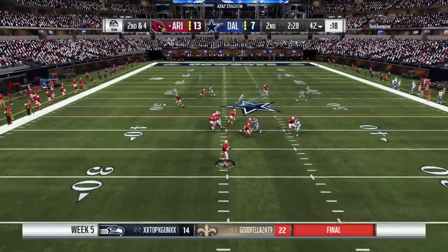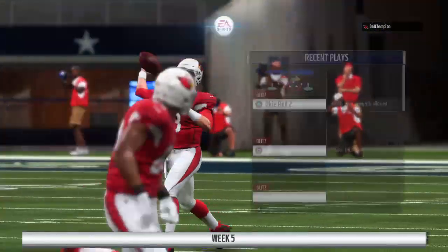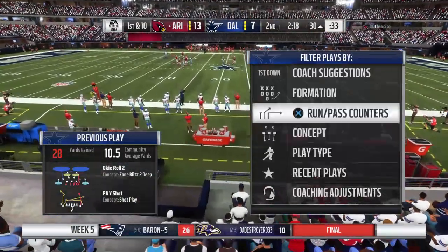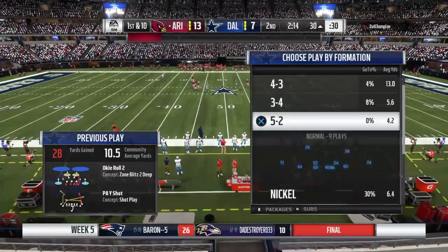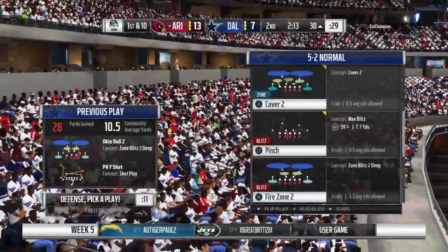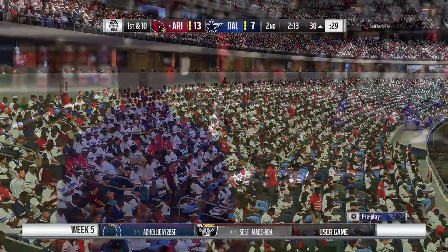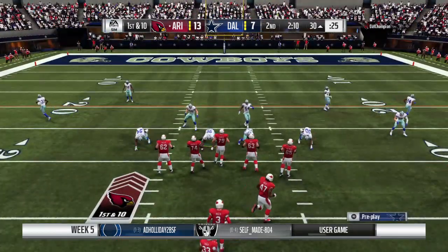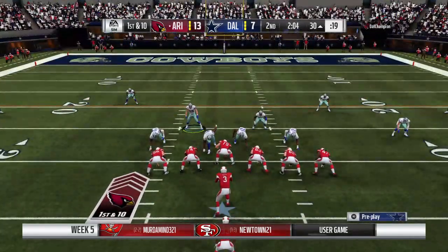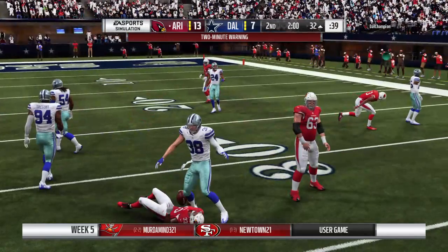Off the play fake, here's Rosen. Over the middle, that's caught by Ross, and he's got this to the 30 before being taken down. A really good pickup of 28 yards. Well, they don't need to run another play here before the 2-minute warning. Let's see if they do it anyway. Now they'll run it with Cohen, and he'll lose yardage. Brought down at the 32.